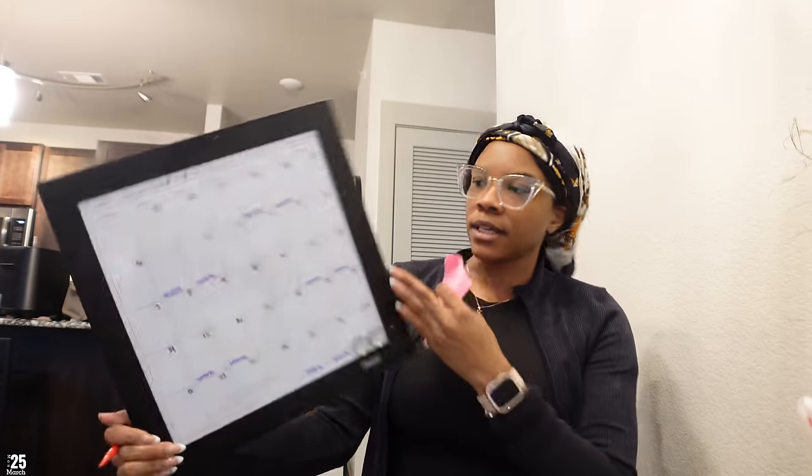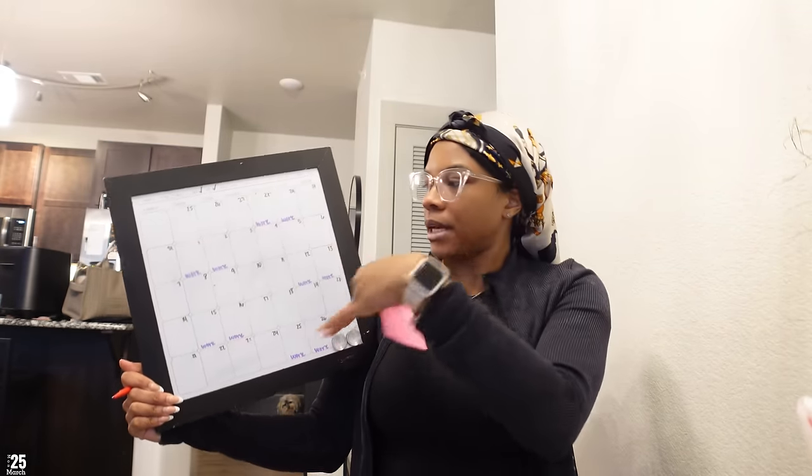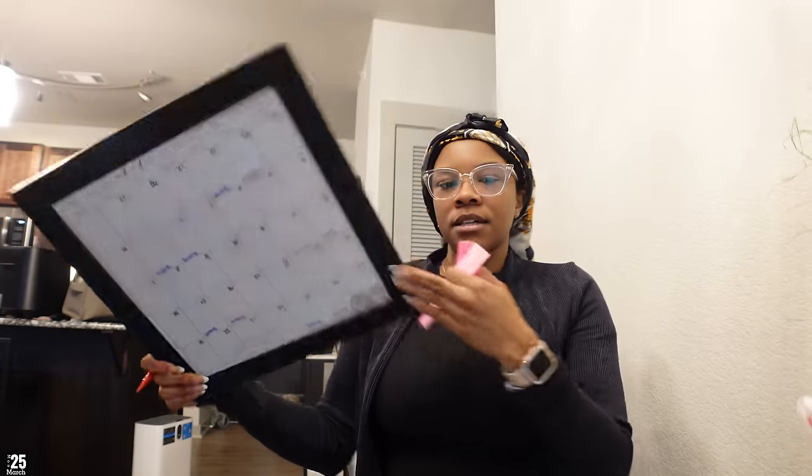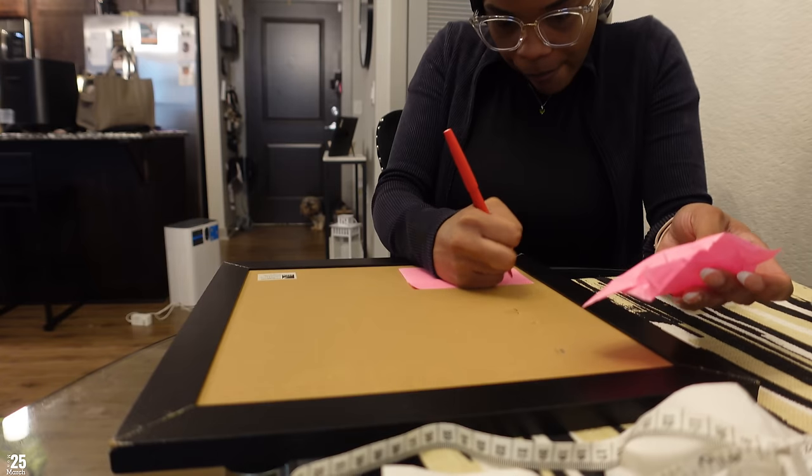So right now I'm about to hurry up and write down my measurements. I got my little measuring tape, so it's week one. I'm going to write it on a sticky note, and then this is like my workout plan or whatever, so I'm just going to keep this on the back, or I may put it on the front. I got a little magnet that can hold it up. So I'm about to measure my waist, glutes, like everything.